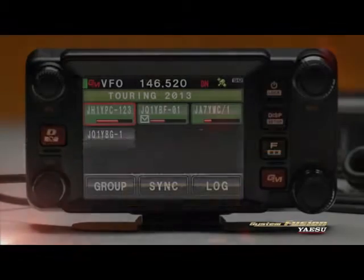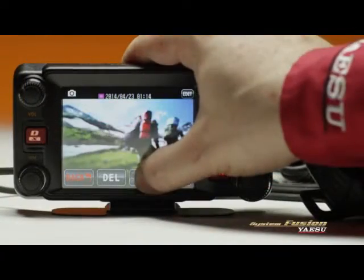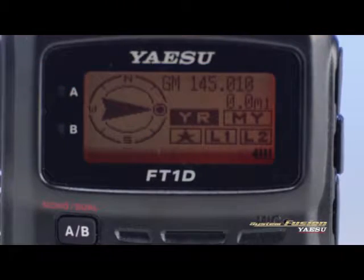Digital group mode notifies you when members registered to a group are within communication range and displays information such as the distance and bearing for other group members. Members of a group can also send text messages and images when they are within simplex range. And in digital VD mode, information such as position data is transmitted together with voice signals, so the distance and direction to the other stations can be displayed in real time while communicating with them.